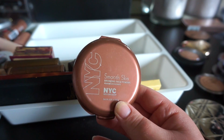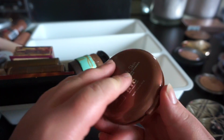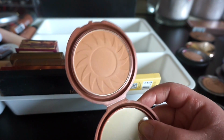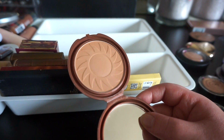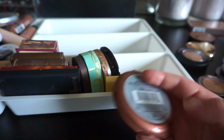I'm gonna get rid of this one too. Shout out if you remember the NYC bronzer in Sunny from like the OG YouTube days. First of all, the packaging on this has been so difficult, it's kind of broken. This is kind of the same thing as the Physicians Formula. It looks okay in the pan, but on my skin tone, it actually comes across, oh my god, I keep saying comes across, quite red, and it's just not very flattering. I'm gonna toss that one because it's really old.